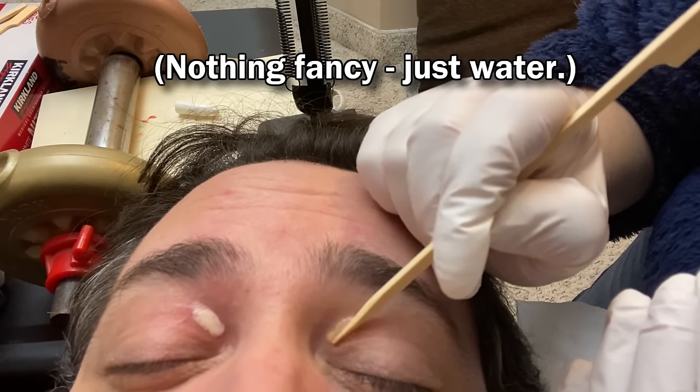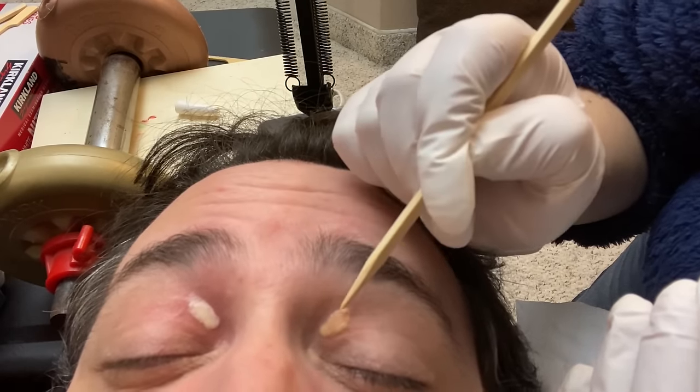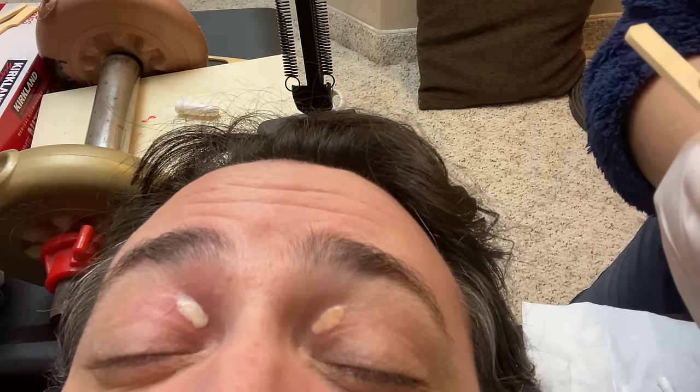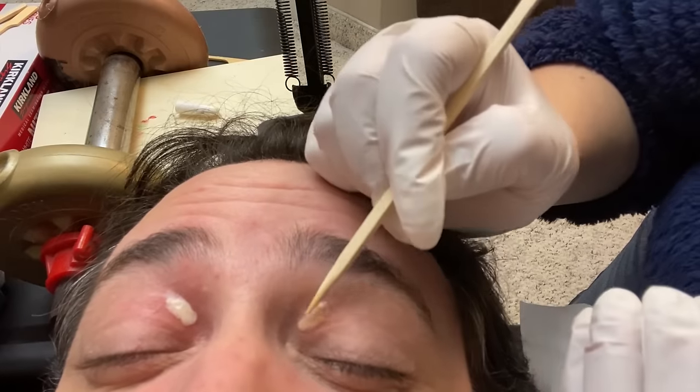But the skin's already white now. It feels a little bit like an alcohol burn. What's that stuff you put on cuts to clean them? Like rubbing alcohol? Kind of thing, yeah, but a little bit harsher than that.